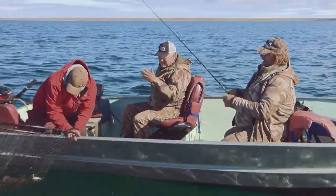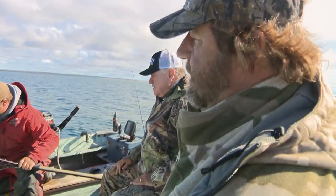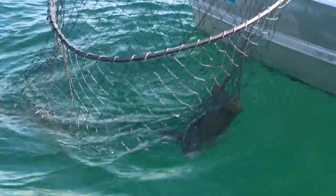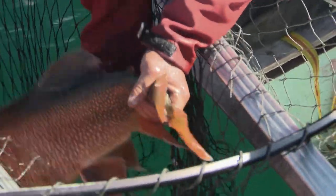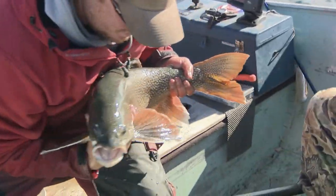Yeah. Let's see this thing. Pretty fish. What you're gonna see here is a species of lake trout. The only place I know of that they're found is here in Great Bear Lake. The locals up here, the guides and the fishermen, have named them butterfly trout because of the size of the fins on them and so forth. But this is a distinct, separate species. It's the third one we've had today and the first one we've been able to land.